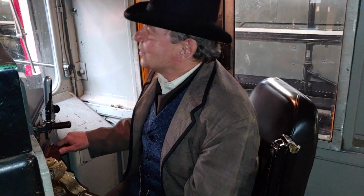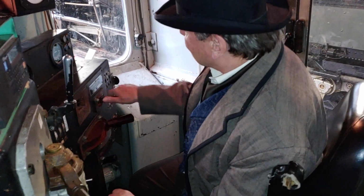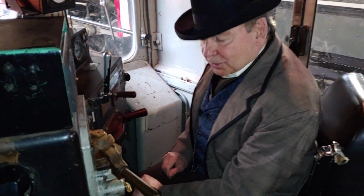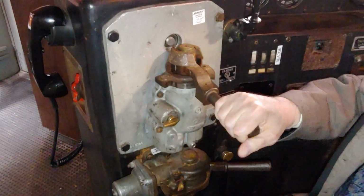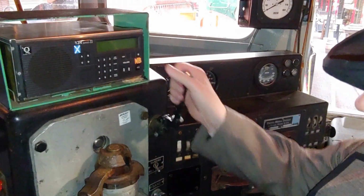The engineer sits here at the controls. This is the controls in the cab of the locomotive, and they're all here. This would be the speed control, forward, reverse. This is the train brake. This is the brake for the locomotive. And this is the all-important horn.